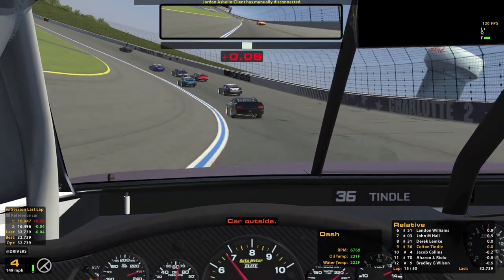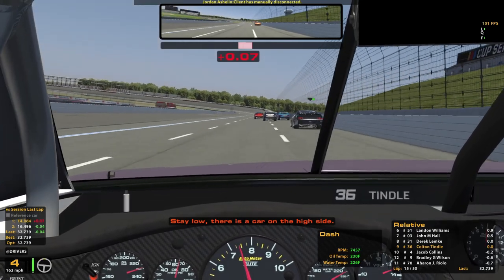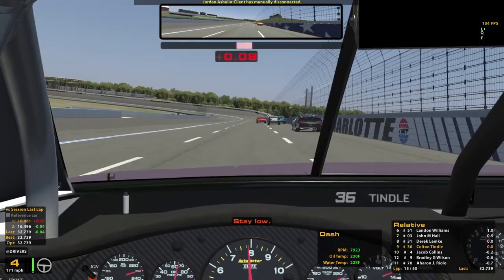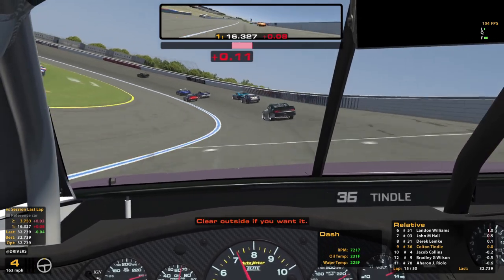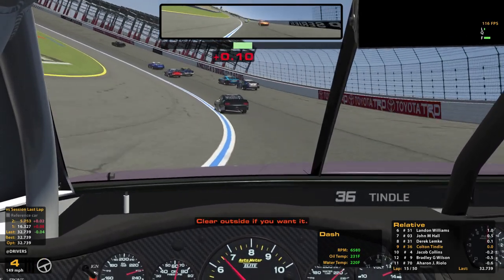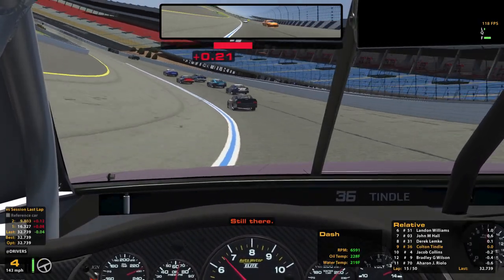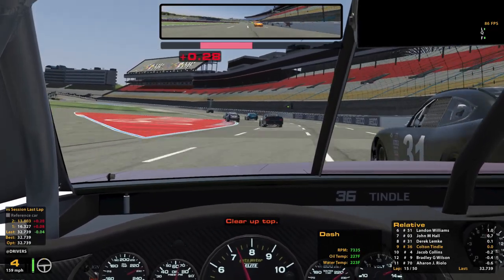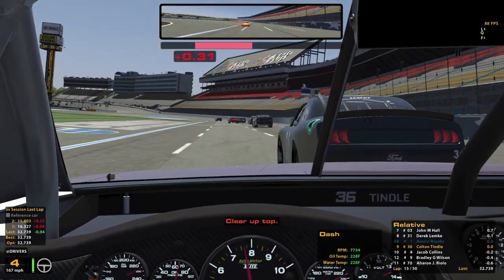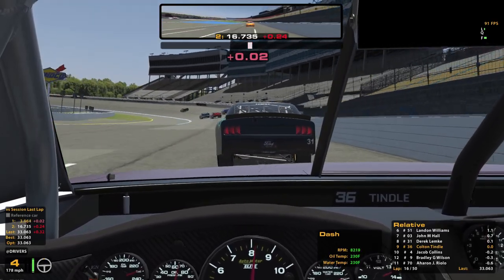Car outside. Wow, stay low. A plow box. Stay low. I wasn't even wanting to go low there. Clear outside if you want it. There's no turn on the bottom end. Outside. Still there. Clear up top. I think if I want to make a pass, I'm going to have to do it on the high side.